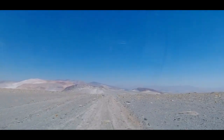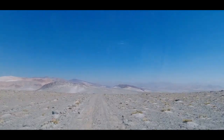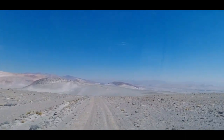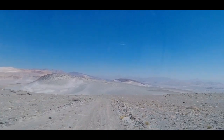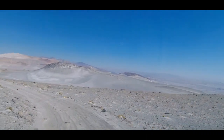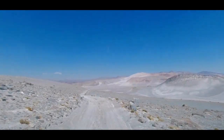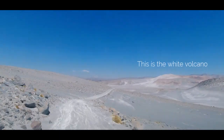The trucks took a different direction. They're heading to some hot springs close by. We're heading to the white volcano. The landscape is quite amazing here. I can't tell you which one is the white volcano. I don't know.